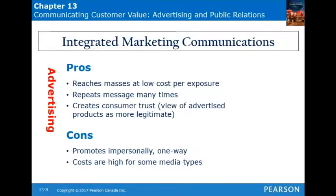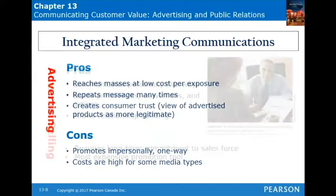Pros of advertising and integrated marketing communications. Reaches masses at low cost per exposure. Repeats message many times. Creates consumer trust. View of advertised products as more legitimate. Cons. Promotes impersonally, one way. Costs are high for some media types.